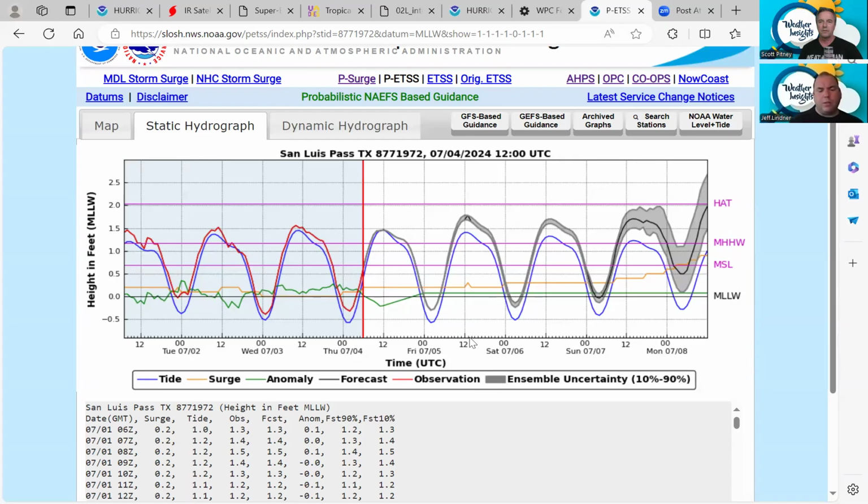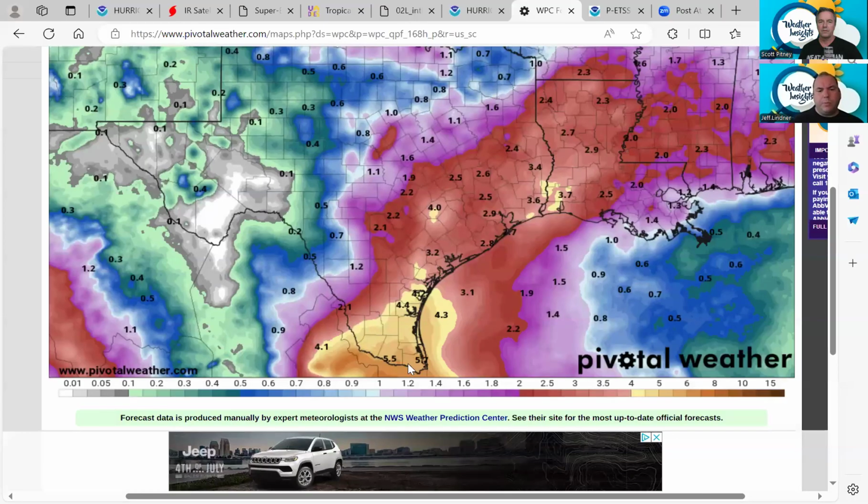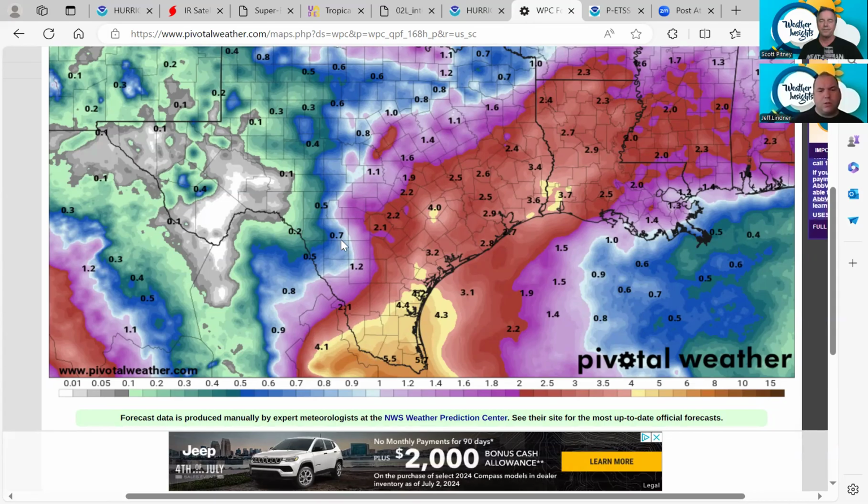And I want to go back and say one thing about the rainfall. Depending on what happens with the remnant circulation moisture down here, does it continue more west into Mexico, or does it start to try to pull northward into the hill country? We need to watch this area real closely down here in Southwest Texas, the Rio Grande area. These totals could potentially go up quite a bit. And so there could be some significant potential for flash flooding back here in this portion of Texas as we get into early next week.